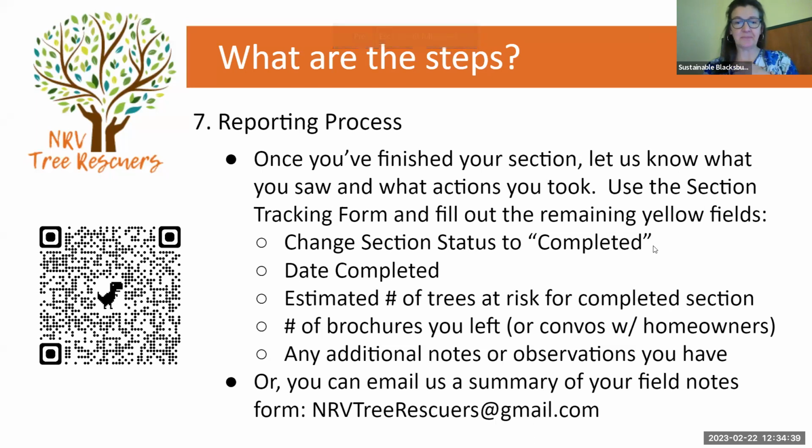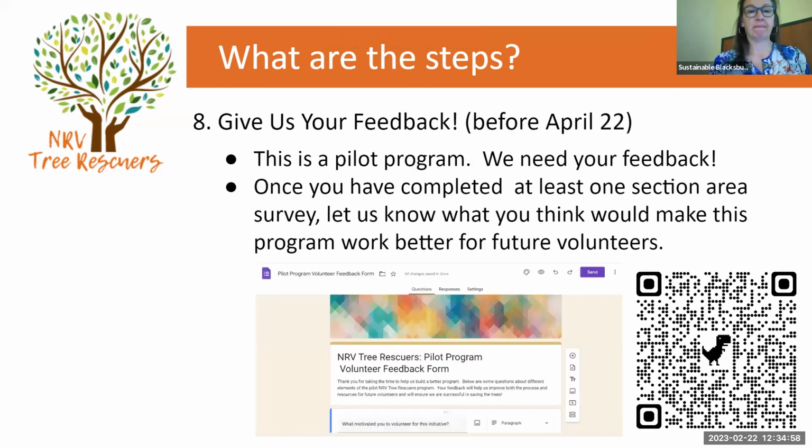Good job. Thanks, Devin. So these are the bulleted items of things we want you to put in there. And again, if you're not sure, just email us your field notes, a summary of your findings from your field notes. You can take a picture of it and email that to us. Anything works. So we can't add photographs to the notes. That would be too much.